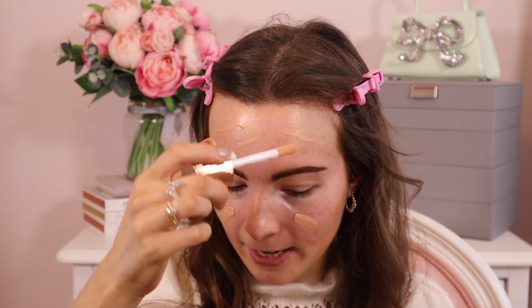How could I do a full face of Charlotte Tilbury without using the Hollywood Flawless Filter? This went absolutely viral. I had it in my collection for a while and hadn't really used it much, but since it went viral I have discovered my love for it. It really does create a little bit of a filter for your face. It's great on its own as a really light coverage foundation for those no makeup days, great in the summer, but it's also great underneath foundation, and that's what I'm going to be using it for today.